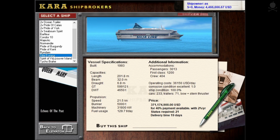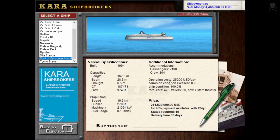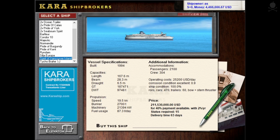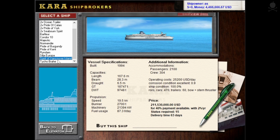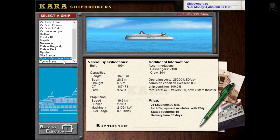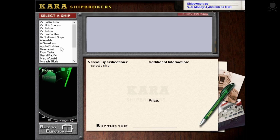Celia Europa, as we saw last time. Spirit of Vancouver Island. Oh. This is also a ferry. I would hazard a guess. Something to do with Vancouver Island. Elementary, my dear Watson. All the clues were there. And that's about it. No, not cargo. Let's go for the tankers first.